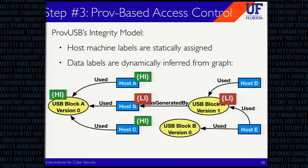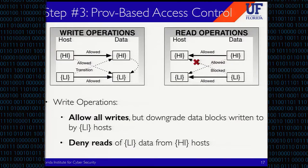So given that hosts have static labels, and data objects have dynamically inferred labels from our provenance graph, our integrity access control system is as follows. For write operations, of course, high integrity hosts can write to high integrity data. Low integrity hosts can write to low integrity data. However, if a low integrity host tries to write to a high integrity data block, then we transition that block down to a low integrity state.